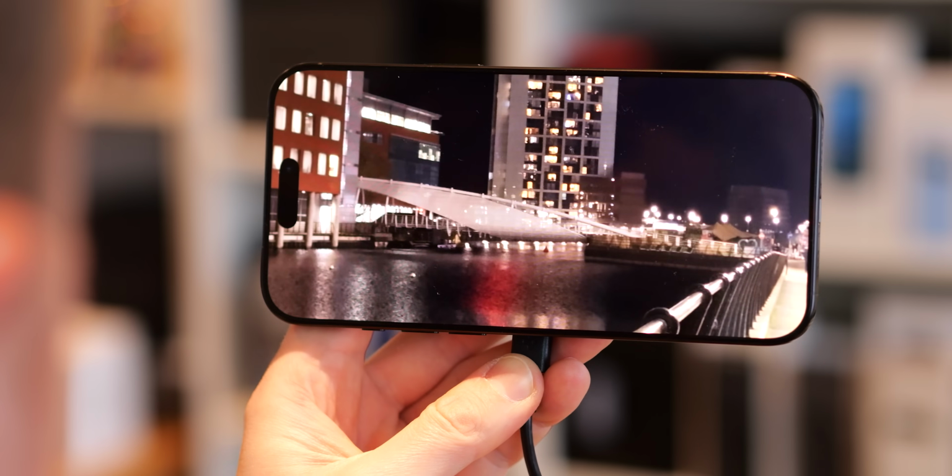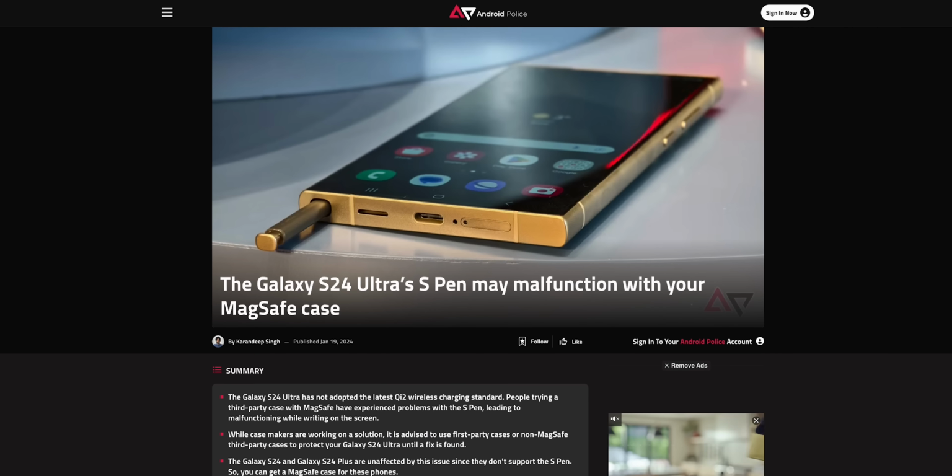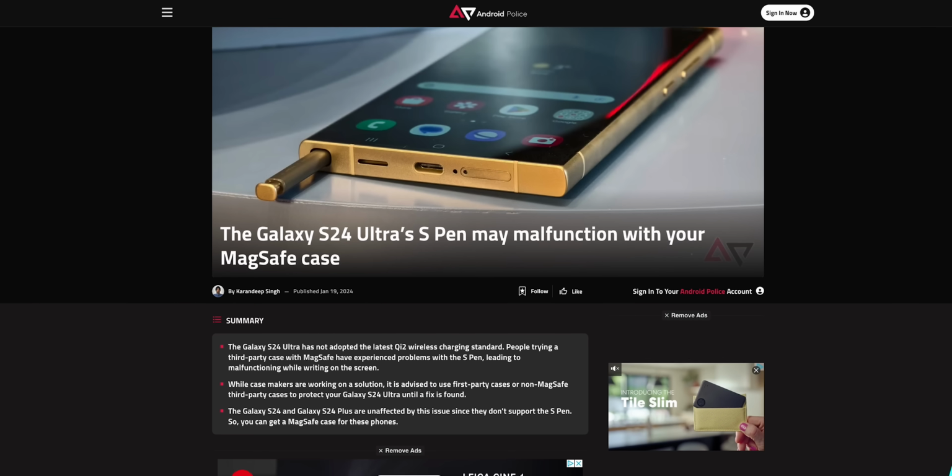We've yet to see the Qi 2 standard take off much in the Android world though, and any MagSafe compatible case you do buy for the S24 Ultra is likely to cause issues with the S Pen stylus because of the way it works. We're still only dealing with very small differences here though, and I don't think either phone really has an appreciable lead in terms of either longevity or charging speeds.